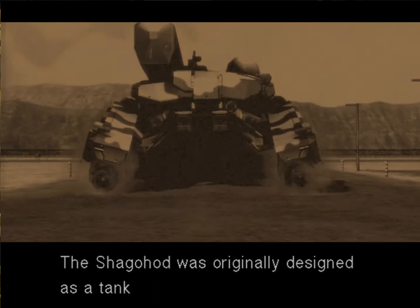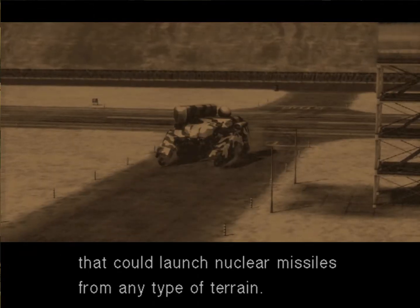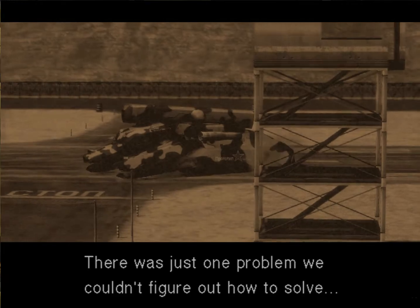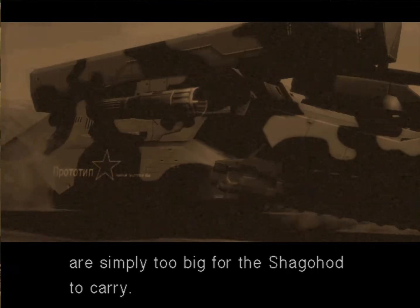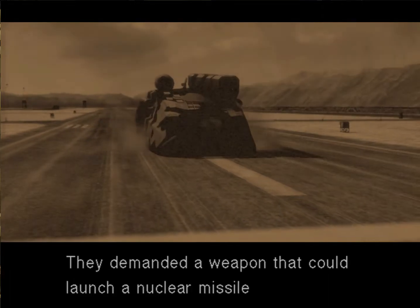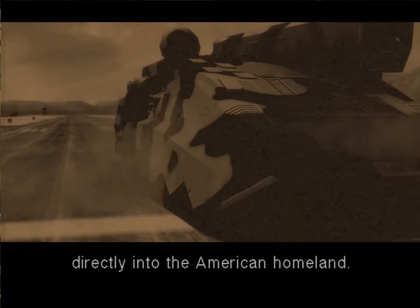The Shagohod was originally designed as a tank that could launch nuclear missiles from any type of terrain. There was just one problem we couldn't figure out how to solve. The ICBMs we have today are simply too big for the Shagohod to carry. But the military would not hear of it. They demanded a weapon that could launch a nuclear missile directly into the American homeland.